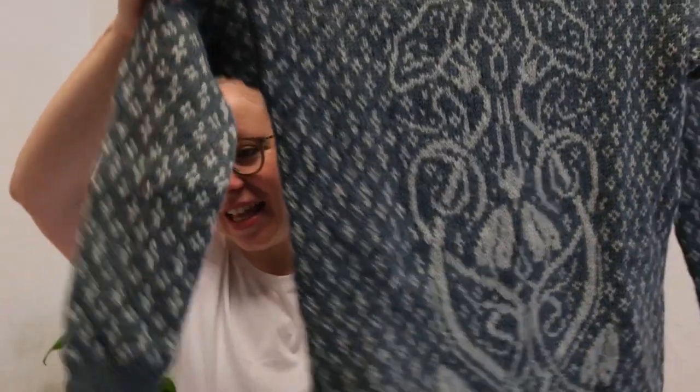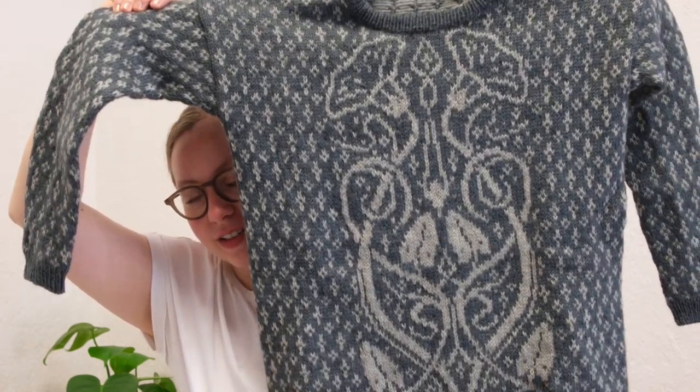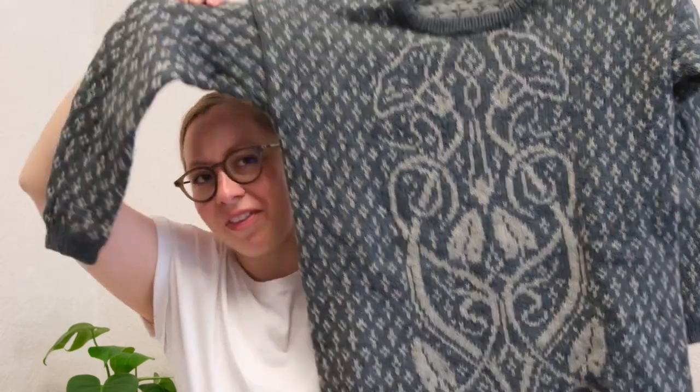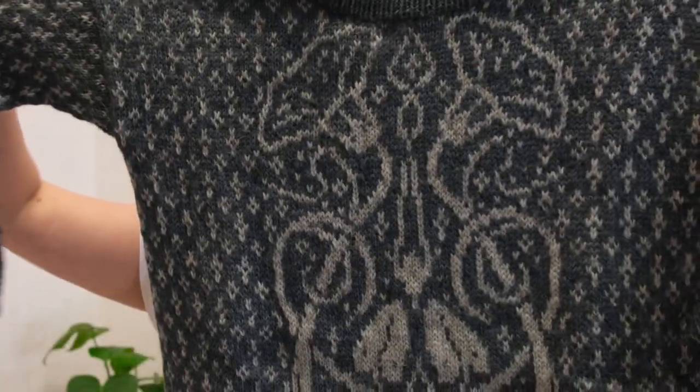Marina's inspiration behind this is Art Nouveau book covers, which also ties in really nicely with one of the essays that we have in there that explores the female designers of Art Nouveau book covers. And this center panel is just unreal. I really love the way that Marina thinks about designing, because she came up with a center panel and then said, okay, I don't want this to be colorwork all over, so I need a small stitch pattern to go on the body and the sleeves. And that's where she came up with this cute little motif that doesn't distract, but I think really adds to the appeal.